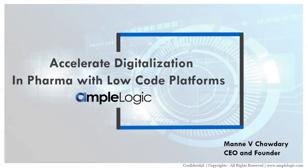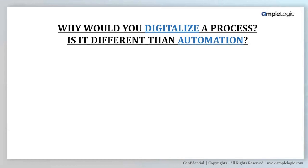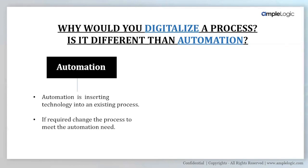So let me start with the challenge and the ambiguity in understanding what automation and digitalization are. Here I would like to talk about why you would digitize a process, and whether it is different from automation. Now, when you look at automation, this is the source we have taken from Gartner: automation is inserting a new technology into an existing process. So when you want to move from a paper-based process to an electronic format, that's what we call automation.